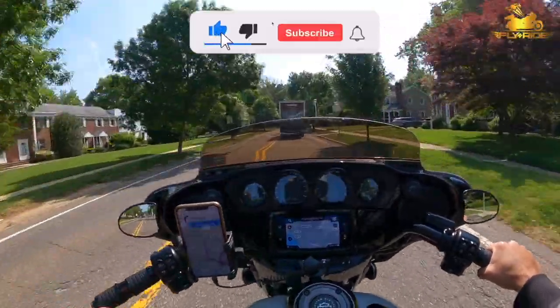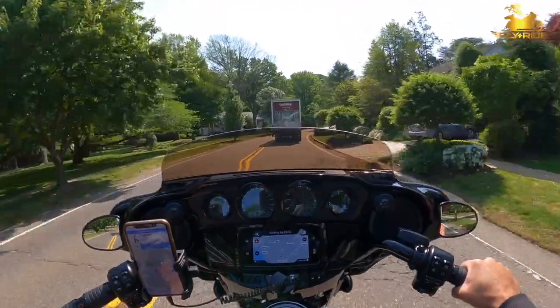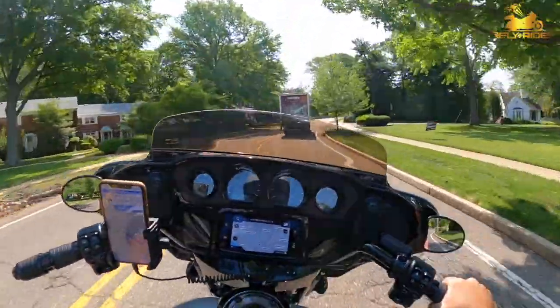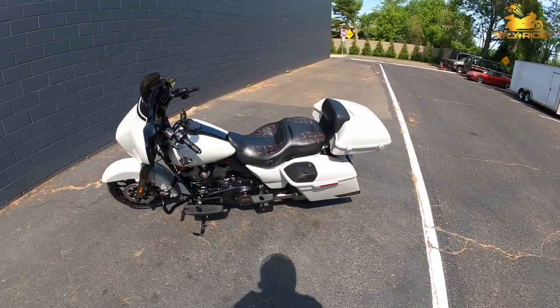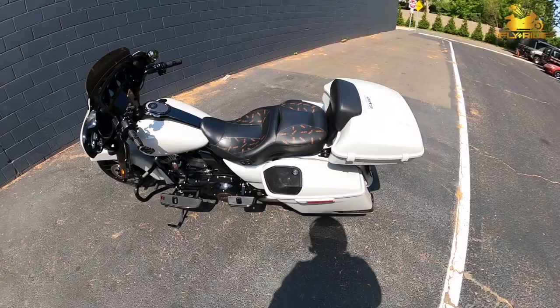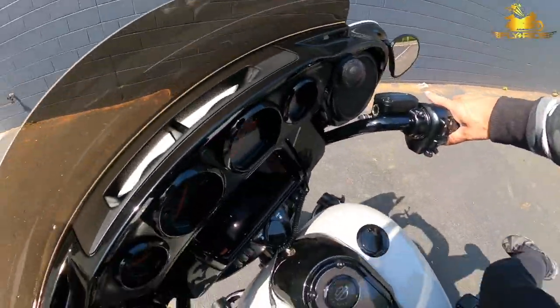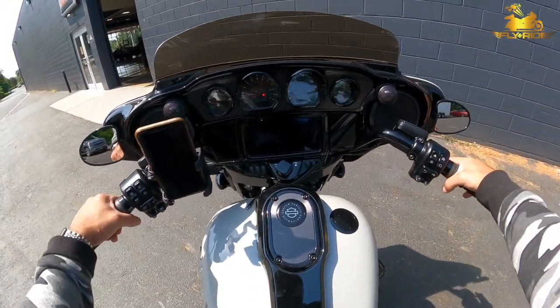Multi-purpose. Obviously, I'm testing out the hammock seat. I'm taking you along with me, give you my first impressions, and then also showing you the beautiful area while I'm out here so you can enjoy the views. All right, first time I'm gonna sit on this Harley hammock seat. Let's see. Ooh, that's comfortable.